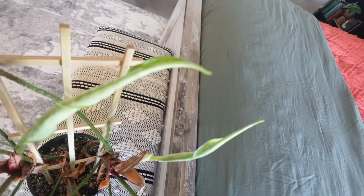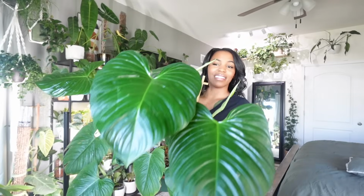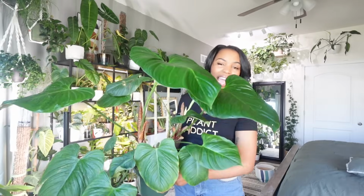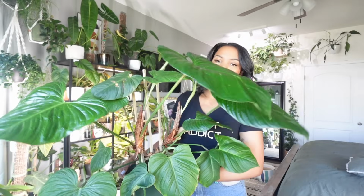Even with this being indoors this winter and, like I said, kind of struggling, it still pushes out 2 leaves at a time, sometimes even 3. I think the biggest problem that I'm gonna end up having with this is actually bringing it back in during the summer because it's already really big now. If I have it outside all summer long, it's going to get a whole lot bigger, I hope at least, and I don't know, I'll worry about that when the time comes.